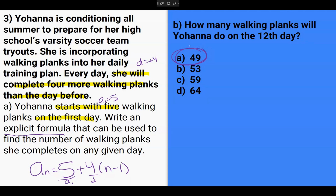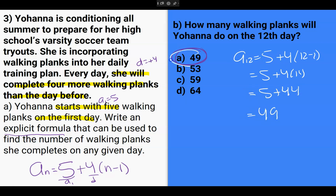Beautiful. So when we plugged it in, to find the 12th day, we took our first term, we added the difference, 12 minus 1 times, which is 11. So we get 5 plus 44, which gives me 49. So on the 12th day, she is doing 49 walking planks.